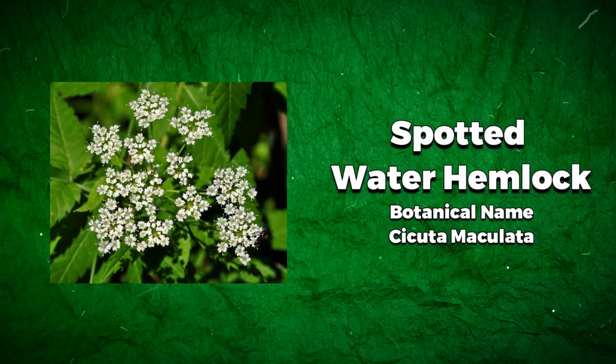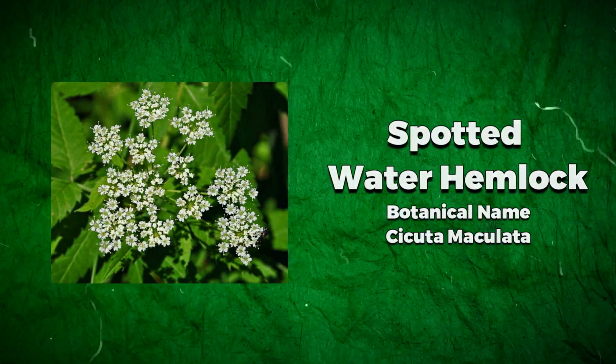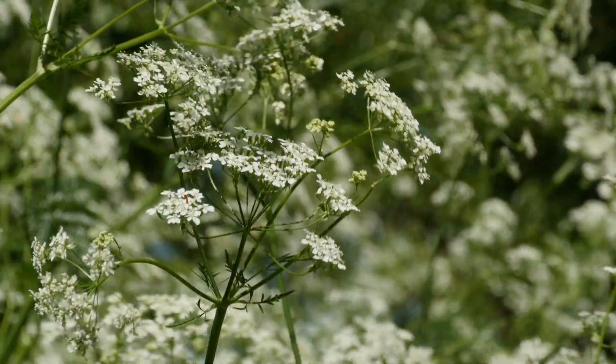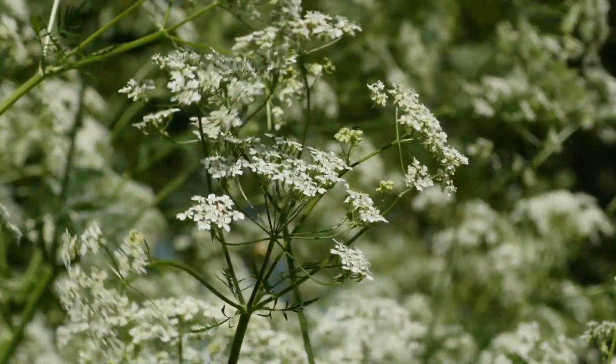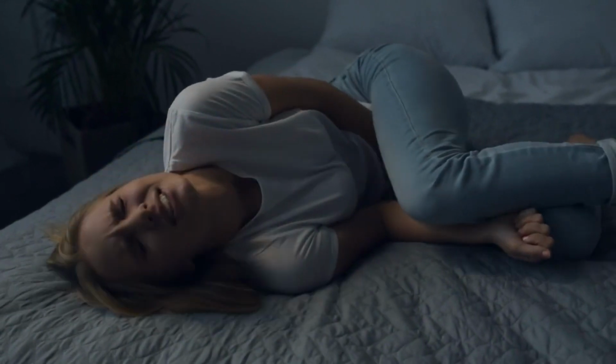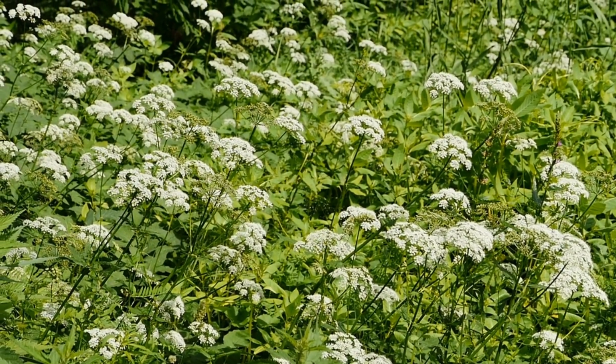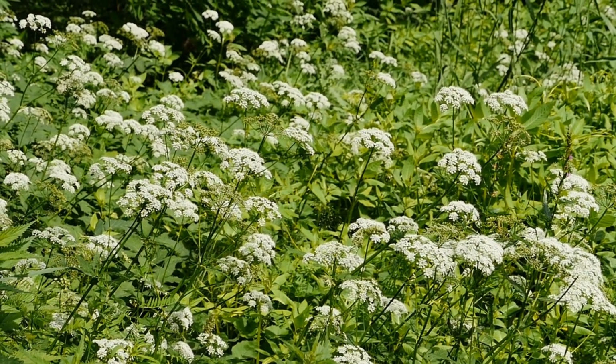Spotted water hemlock holds the title of North America's most toxic plant. Its smooth, hollow stems can be green or purple, often with spotted patterns. Even a tiny taste can cause nausea, seizures, and tragically, death. This is one plant you absolutely don't want to misidentify.